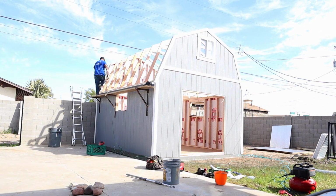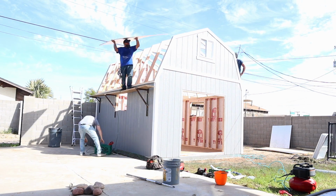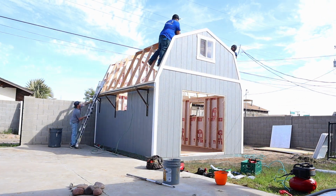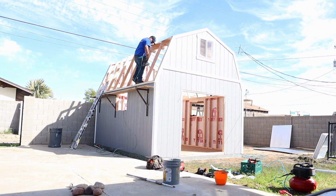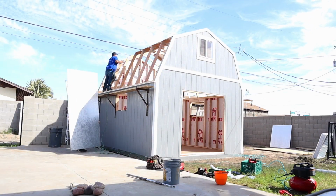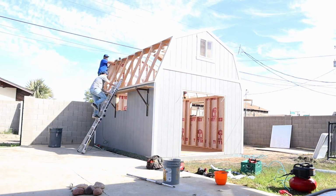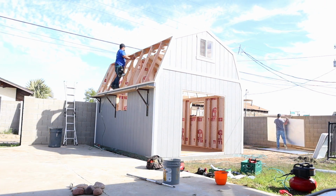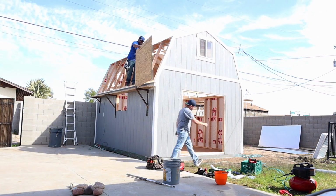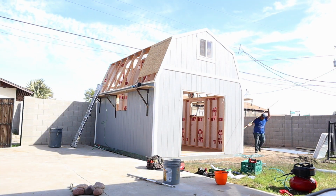As y'all can see, last but not least, they are putting up the roof on the shed. Now what's funny is you can see on the side of the windows, they made a walkway for them to go up there and put the roof on. I was like, how are they even going to get up there? And they were so comfortable up there. I thought it was shaky. There's two of them up there at once, and they were just chilling up there. That shows you how sturdy that is.